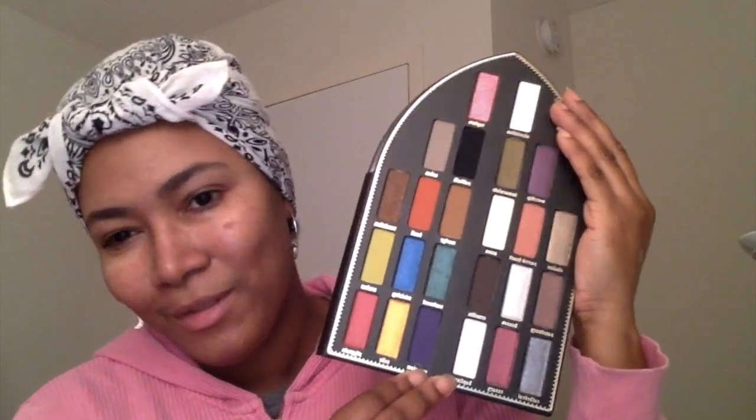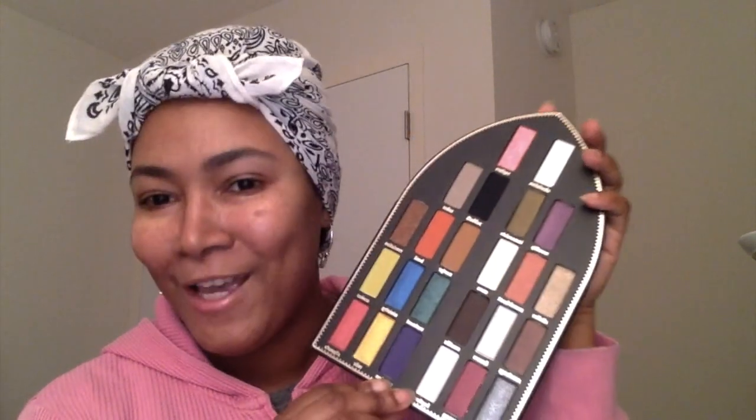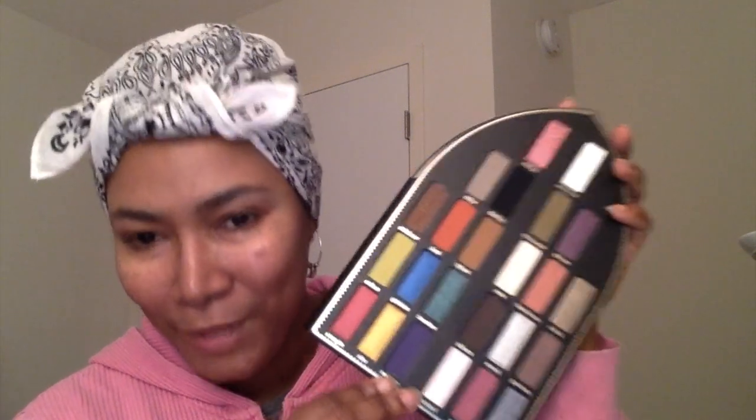Maybe you'll be like, oh, the colors, you know. But if you go pay it a visit, go to the Sephora store and look at it face up, maybe your opinion will change. But definitely I had to add this to my collection.